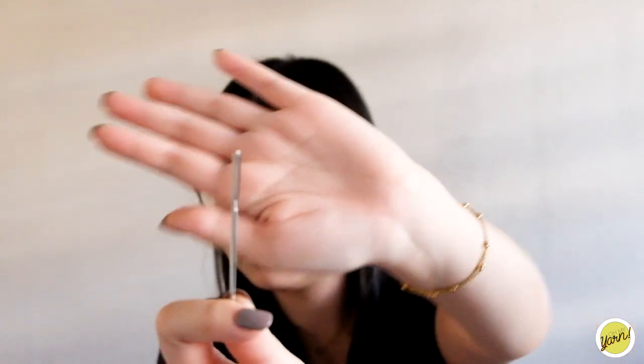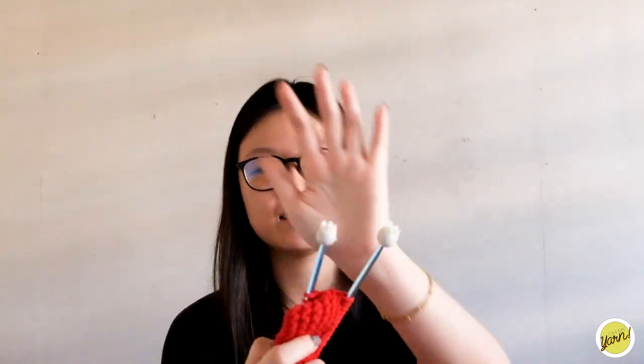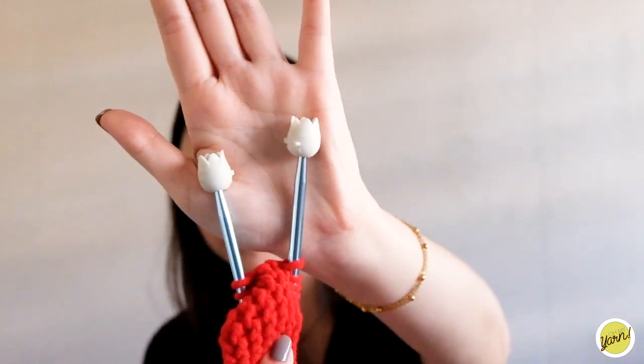So for a crocheter, all you need is your yarn and a hook, maybe some needles. These are blunt tip, these are needles. This is a big one. This is a bent tip needle, so you can get one of these to weave in your yarn ends. And if you're interested in knitting, all you need are the same things. Of course, you use knitting needles, so you just need your yarn, your needles, and probably you also get these point protectors. These are called point protectors.